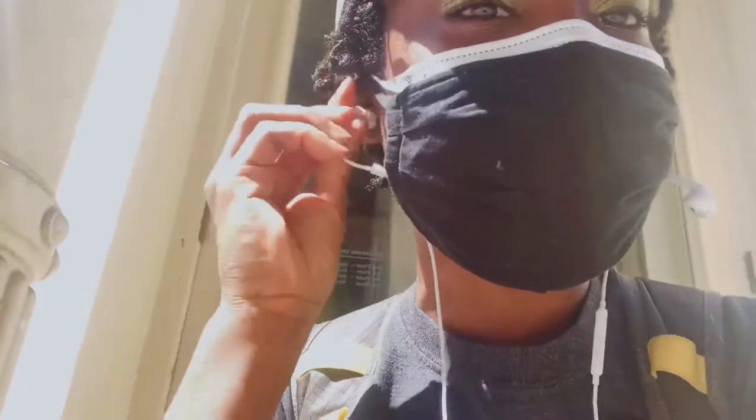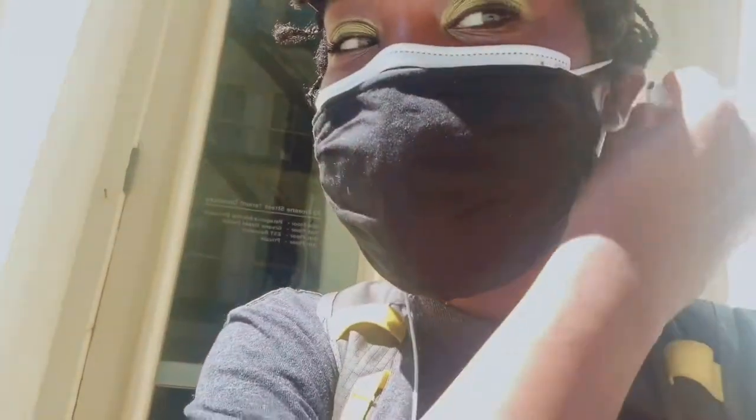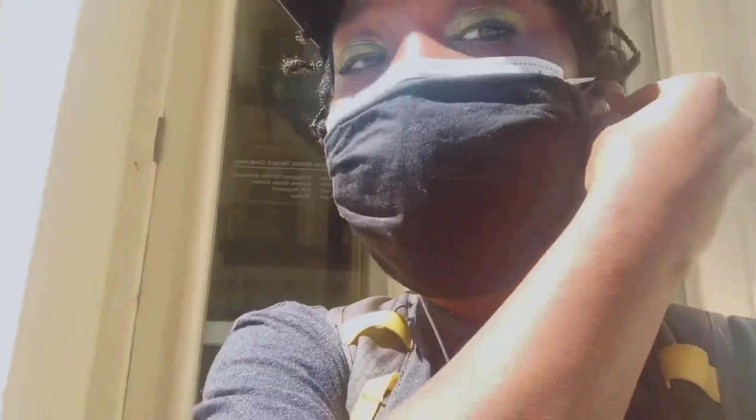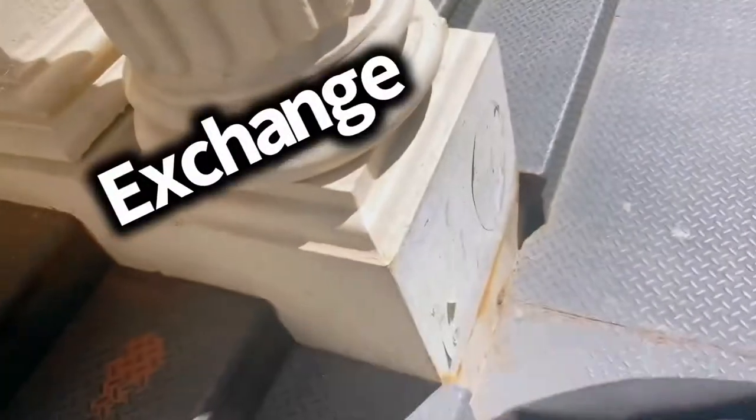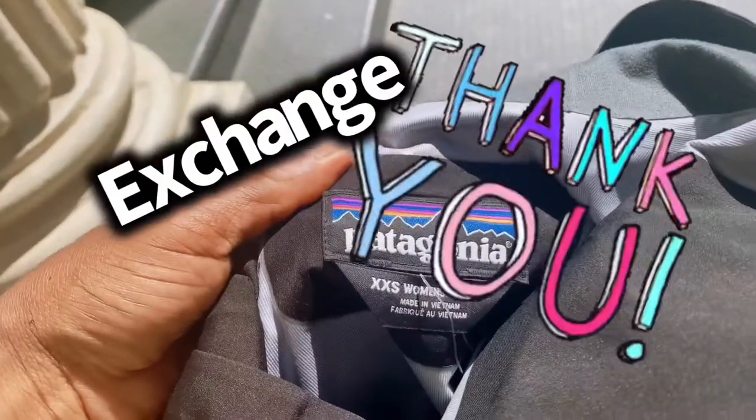Awesome. So they believe in their products. Let me make sure my headphones don't look super weird. So they believe in Gore-Tex and the lifetime of their products and their durability. And so with the Gore-Tex, mine was kind of ruined, but they replaced it for free, which was really nice. They also said Gore-Tex does it as well. I also did get the Gore-Tex in my size as well.